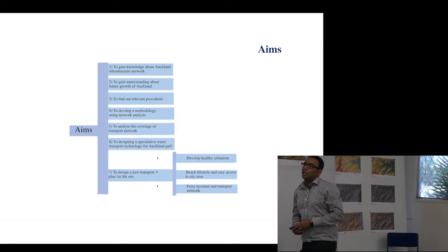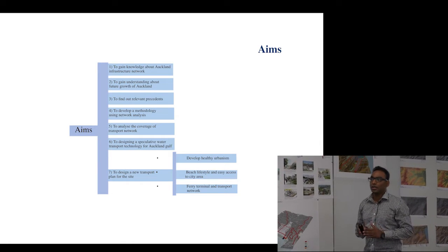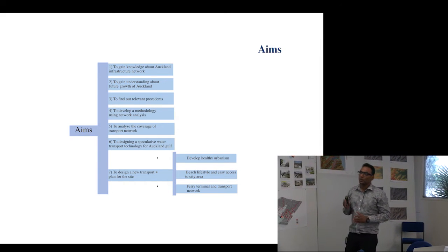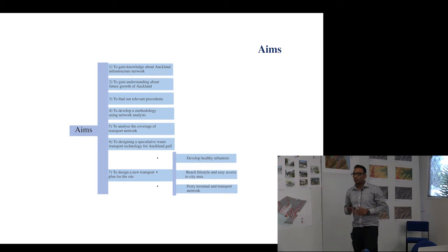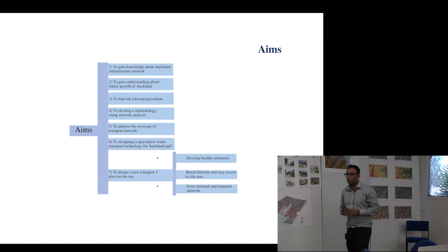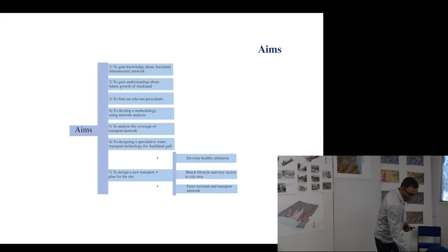And this project will be aiming to gain knowledge about Auckland infrastructure network, to gain understanding about future growth of Auckland, to find out relevant precedents, to develop a methodology using network analysis, to analyze the coverage of transport network, to design a speculative water transport technology for Auckland, to design a new transport plan for the site.